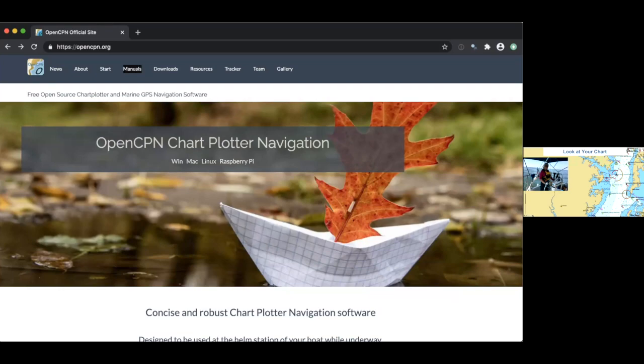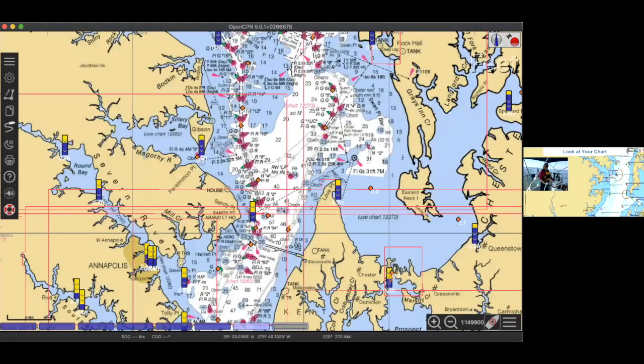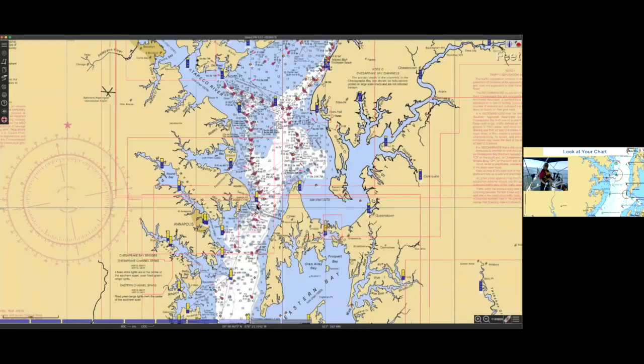And I'm about to show you that software now, and you'll get a sense of what it can do. And there certainly are commercial software packages, like Navionics, which is one that I use, Garmin, and many others. But these tools, I'm going to put it on this screen here so I can see it a little bit better. All right. So this is what OpenCPN looks like. This is running on my computer.